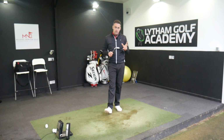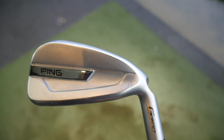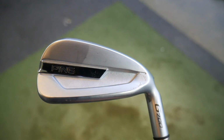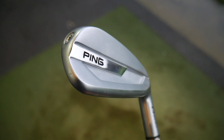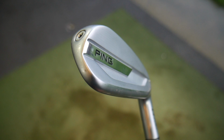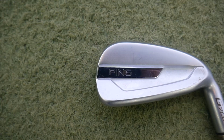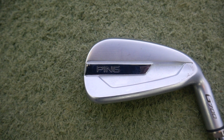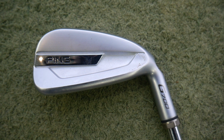So in number 2 of my top 5 list is the Ping G700 iron. So a fairly recent iron of 2018, maybe launched towards August time, I think it was. And as soon as it came into market, we saw some great numbers in our fitting sessions. Very, very forgiving. It's a big head as you sit it down by the ball. We see a lot of that.